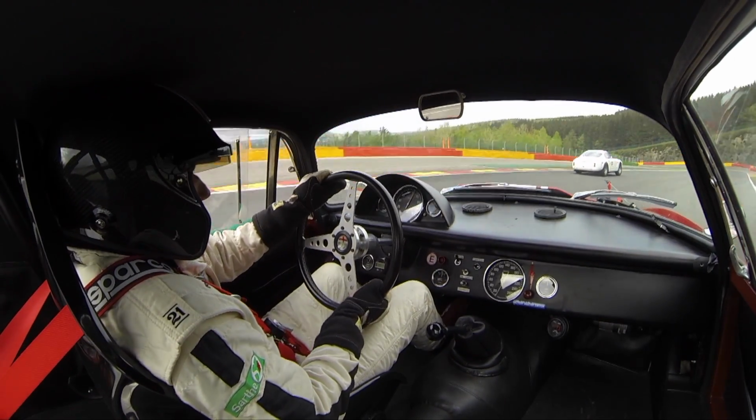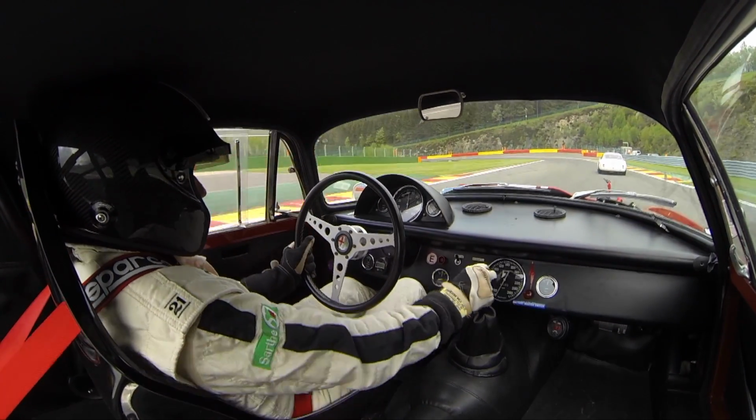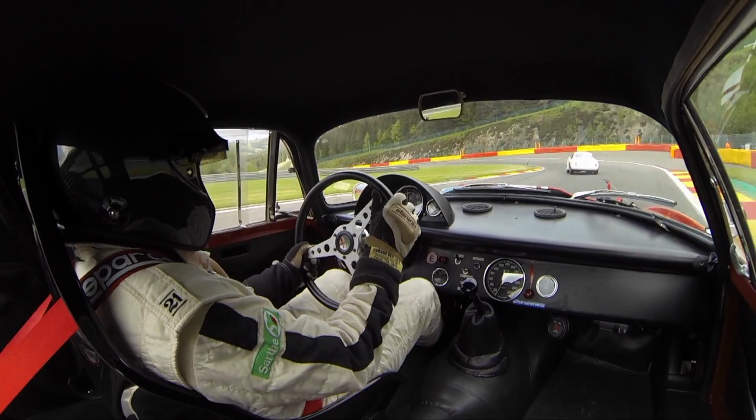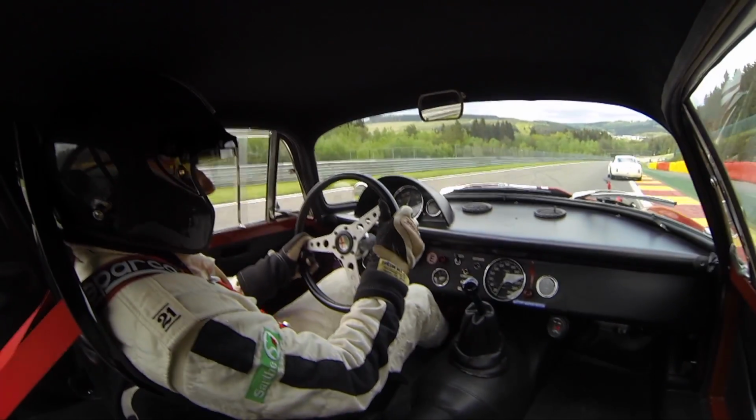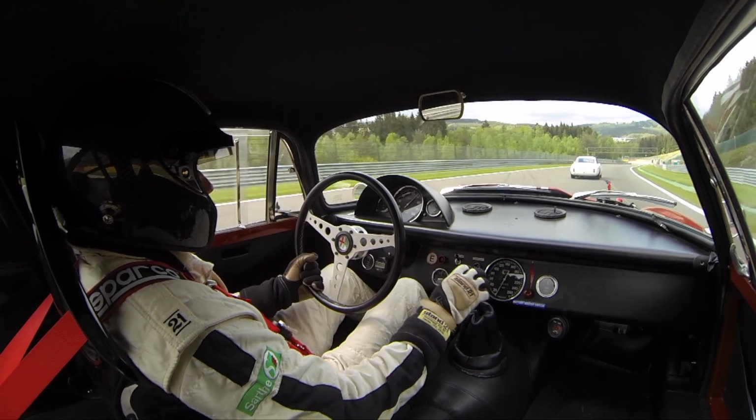Lucien Goutenet, former champion of France in Super Touring. He has competed at the 24 Hours of Spa 16 times, but this is Spa Classic and he's driving an Alfa TZ.